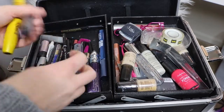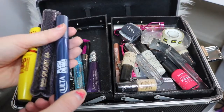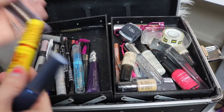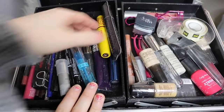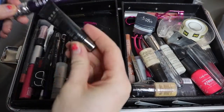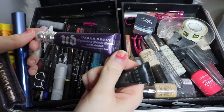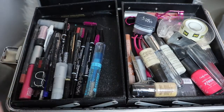I have mostly waterproof mascaras because I do a lot of weddings and I don't want my brides crying their makeup off, duh. So I have the Tarte Lights Camera Splashes. I love the Maybelline Colossal Volume. This is also waterproof. I also keep my eyeshadow primers in here. I have the Lorac Behind the Scenes eyeshadow primer, and then this is my absolute favorite one. This is the Urban Decay Anti-Aging Primer Potion. Love, love, love this one.